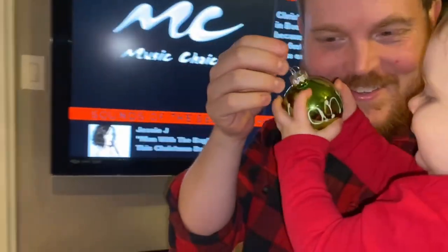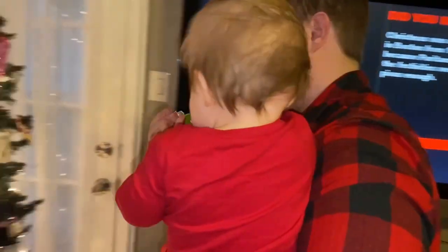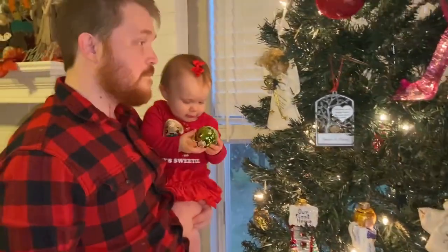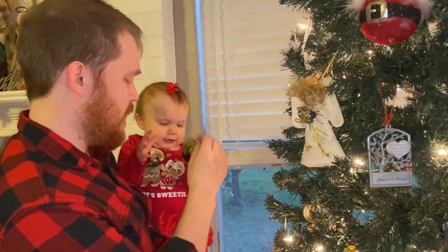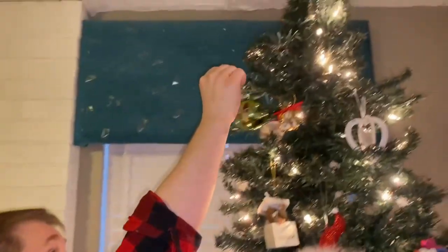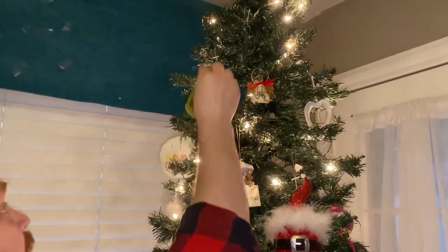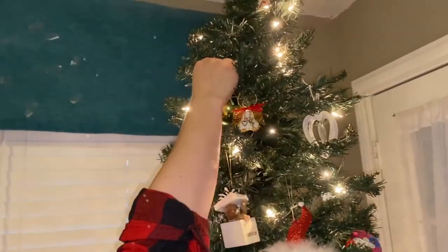Okay, so Hannah has her name on her ball. Okay, where you wanna put it? Where are you gonna put it, baby girl? I'll let you pick. Let's see. Oh, Daddy's put it way up there. Oh, it's falling. Oh. Right there. Look at that. It's perfect.